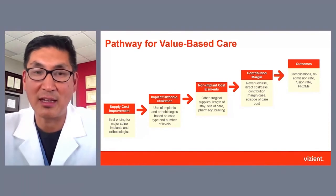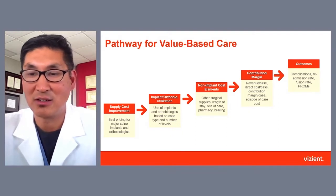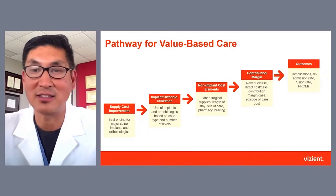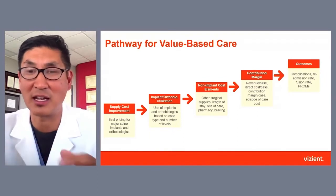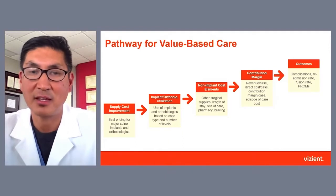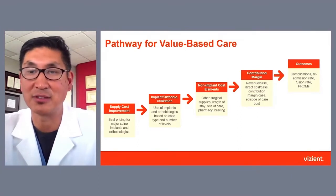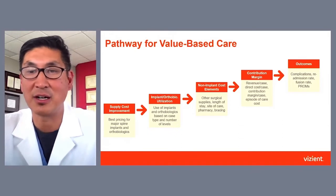Once we know we had good pricing from our vendors, the next stage is really trying to look at what we use in the operating room, and what outside of the standardized inventory that we came up with we're still using, and if there's an opportunity to standardize that part as well. I think what my colleagues really would like to see now are clinical outcomes, to make sure that as we move towards a more standardized inventory, clinical outcomes are not compromised.